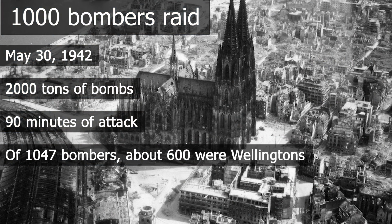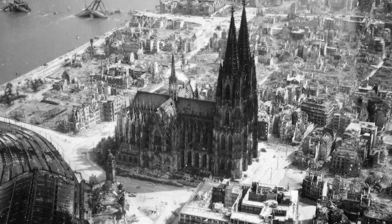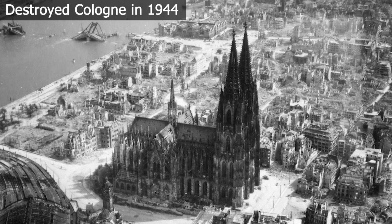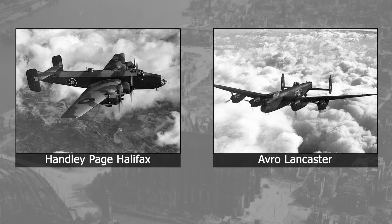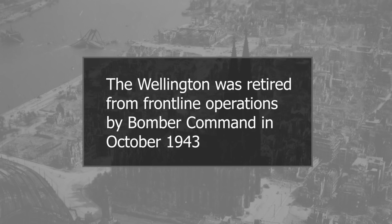Of the 1,047 bombers used, about 600 were Wellingtons. A few similar raids followed, but with less success. As German defenses improved, Wellington squadrons started seeing more losses. With this, during late 1942, the number of Wellingtons used on raids started diminishing, and on November 22, a raid on Stuttgart was the first where Wellingtons didn't make up the majority of bombers, as many squadrons were replacing it with the 4-engine heavies that would dominate the late war. The Wellington was retired from frontline operations by Bomber Command in October 1943.